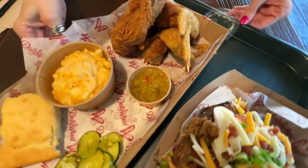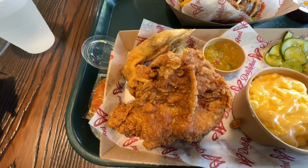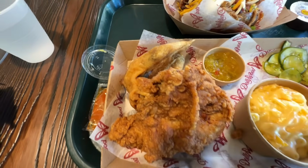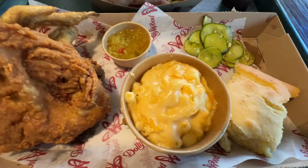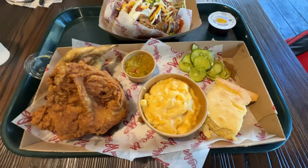You want me to turn it for you? Yeah, turn it. You could get dark meat or white meat. We decided on the white meat. We got 1 chicken breast and 2 wings. Chow chow, homemade mac and cheese, cornbread, and some pickles.